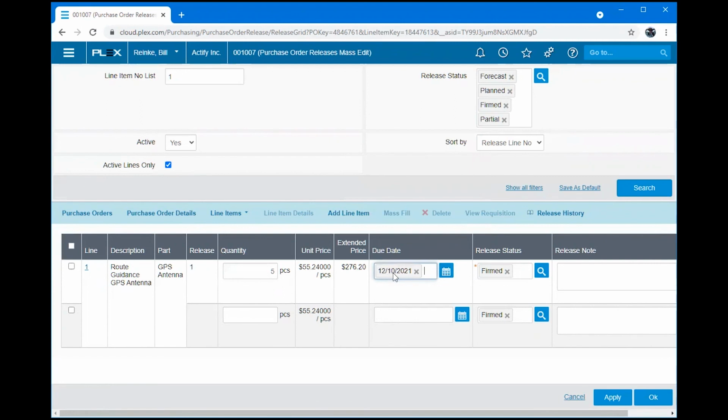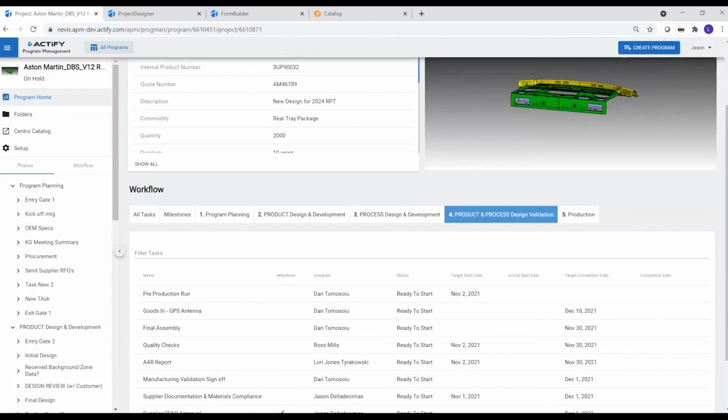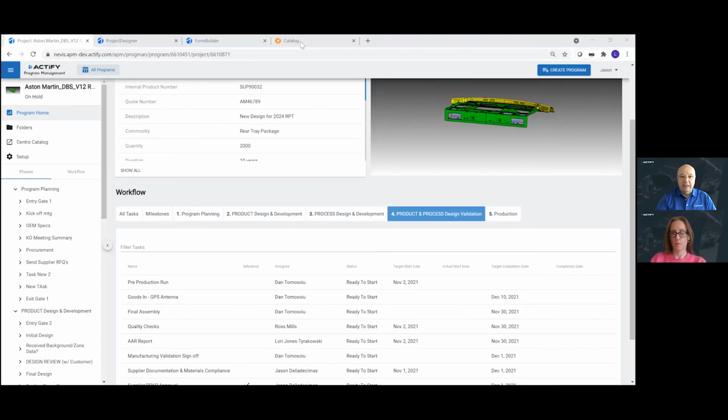When we have these automations set up, we can trigger so that that update of that delivery date will automatically populate here back in our APM program management application. So now when you're back in the program and we're in phase 4, where we're doing our pre-production run, this date will be updated to match the date that was put into Plex ERP. I see it, and I see the schedule in APM has been updated.